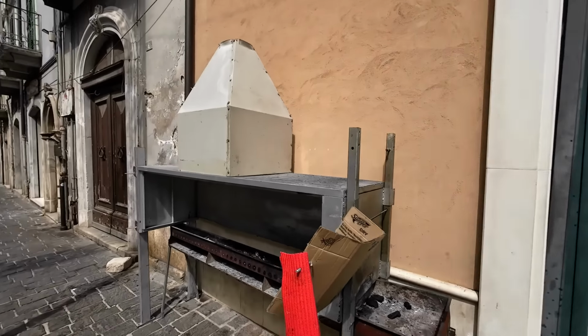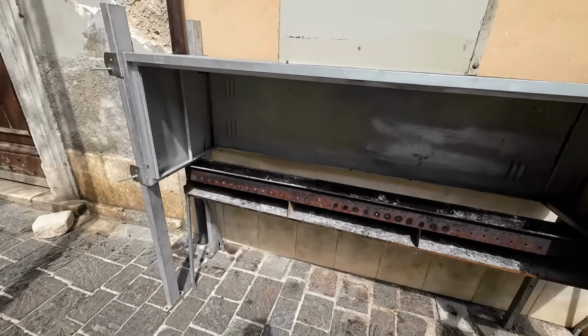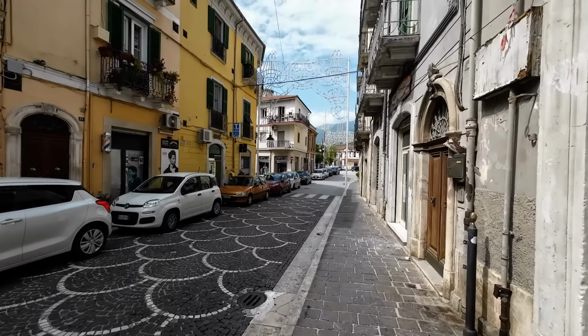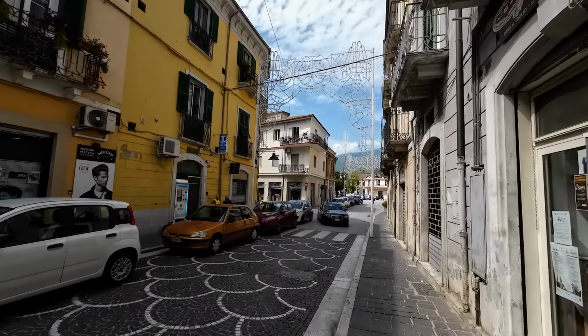Number of shops. There's some arrosticina machine. I'm going to be telling you what arrosticina are on a separate video very soon. I'm going to start doing some lifestyle videos. It just has a great feel, this place. It really does.